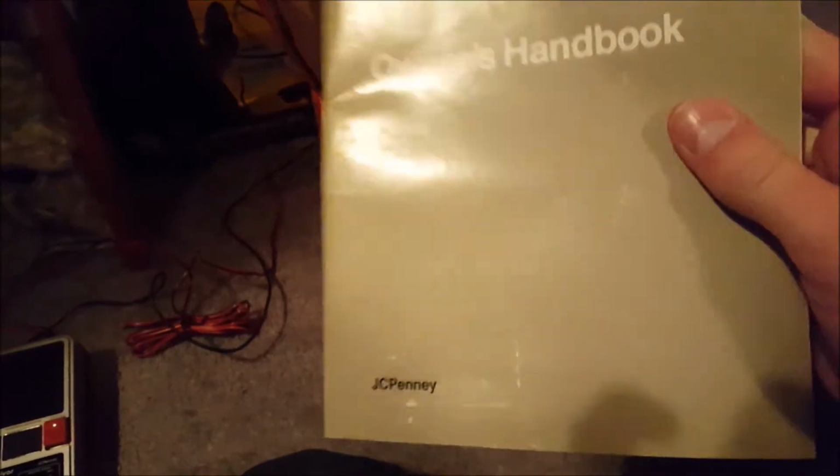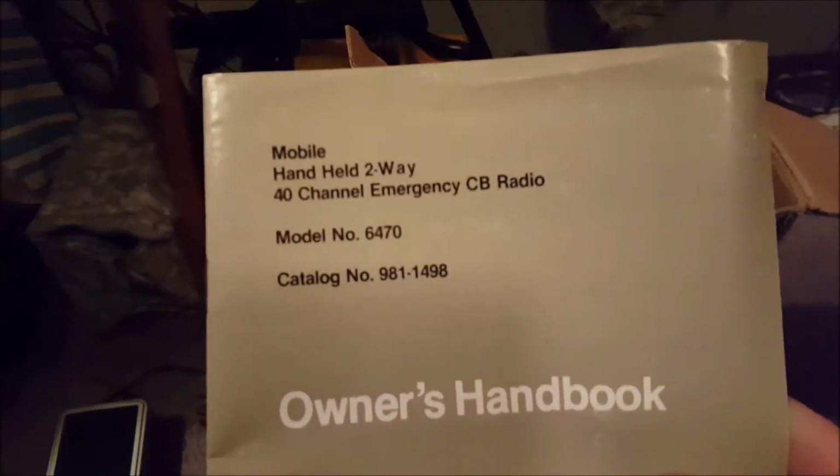And basically, this is it. It's a pretty weird looking CB radio. I just remembered what I was going to say. With this actually came some extra stuff. Not extra stuff, really, just some papers. Here's the case for it, by the way. This is the case it's expected to be stored in at all times, basically, if you want to stow it away in the car. This is your owner's handbook here, and there it is.